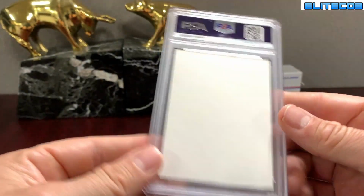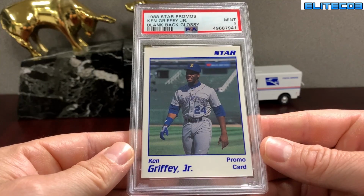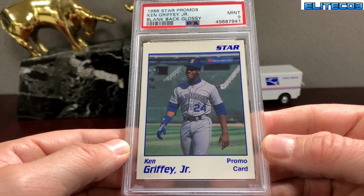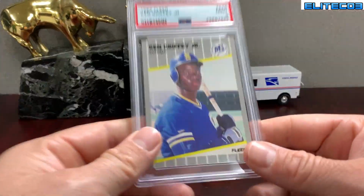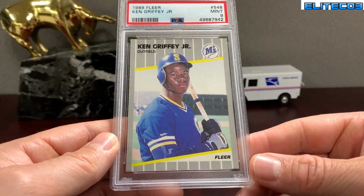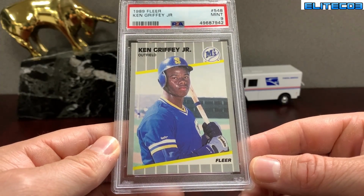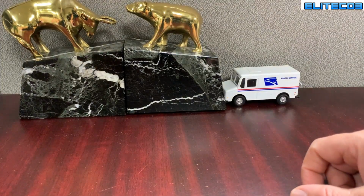Blank back glossy. This is somewhat of a rare card. It's an 88 star promo, so I'm going to keep this one. Blank back glossy. Fleer 9. Nines on this, I think, are sitting at like 25 now. For a while, they were creeping into the 75 range. And then Donruss was getting up to like 85 for a 9.